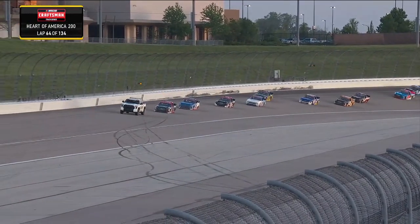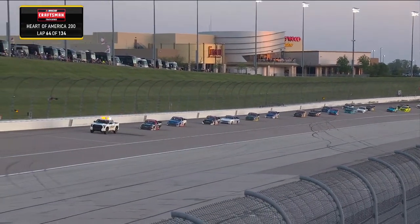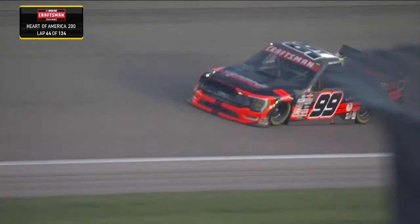I think it's interesting, too, how well they got that truck of Rhodes pinned together. It looks pretty decent. Let's see if they come back in and fine-tune it even more so. Way better than I thought it would be after watching what happened over there.